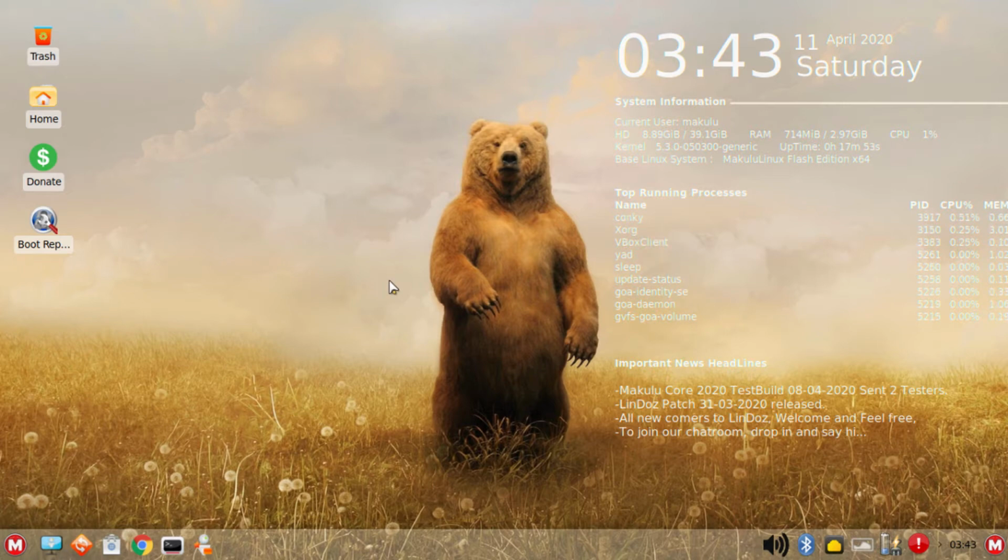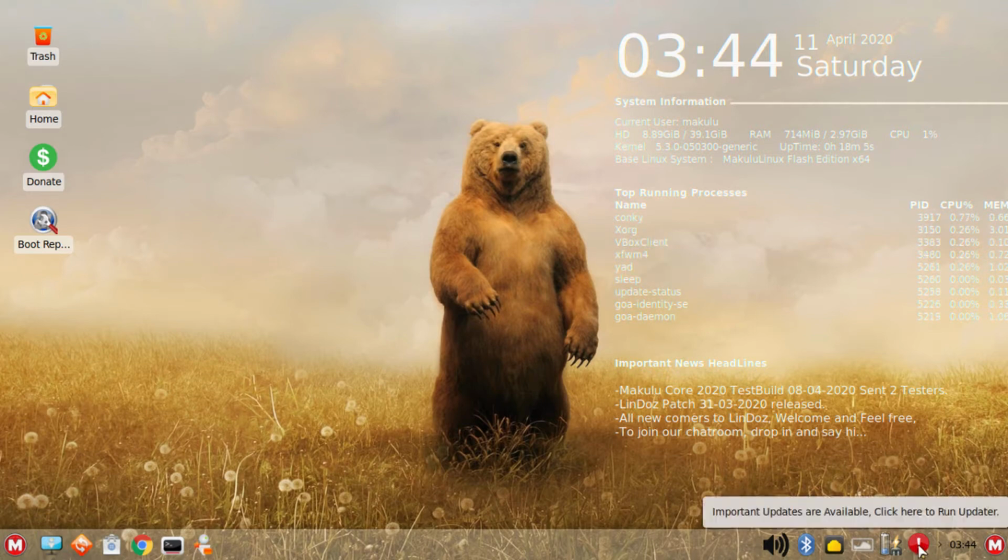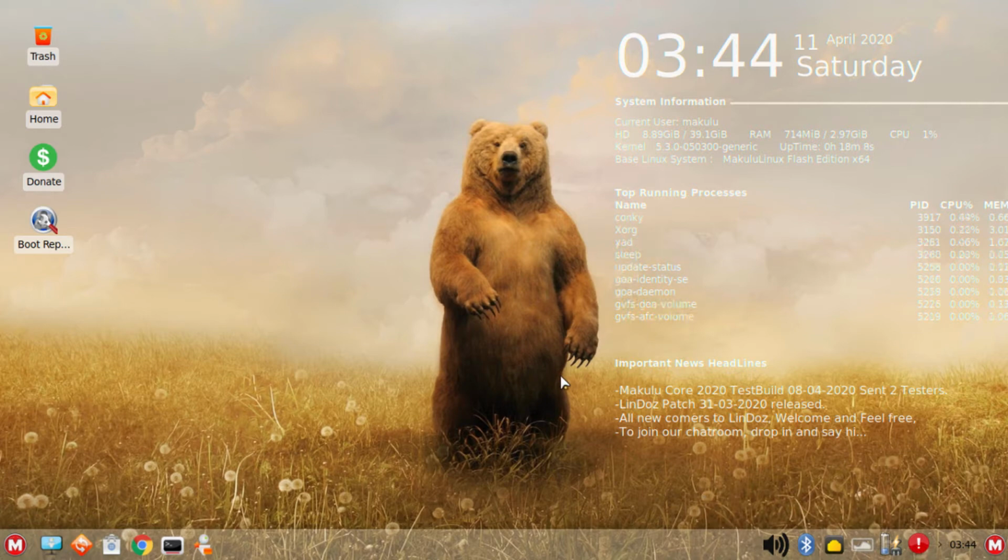I'm just going to walk you through this update that we sent out today. If you're running LinDoz or Flash or you're one of the testers running Core, you will see this little red icon with a little exclamation mark. It doesn't auto check every 15 minutes for updates, but since it's on a timer, the first time it should run after you boot up your system should be after about 17 minutes and 10 seconds or so. And then every 15 minutes after that, it will check for another update.